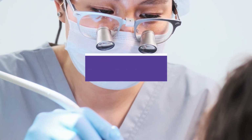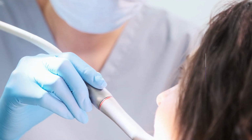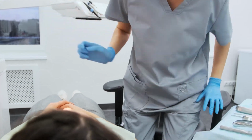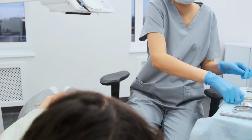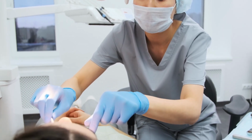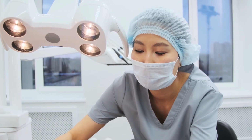Let's continue with number 3 on our list, laser dentistry for painless treatments. Laser dentistry is a new technology that can change dental care. It uses lasers, which are beams of light, to do different dental procedures without causing pain. These procedures include making teeth whiter and taking out cavities.